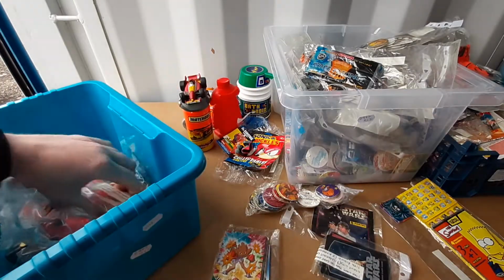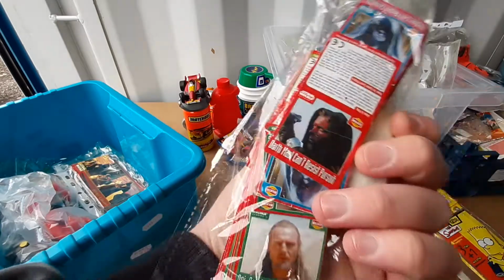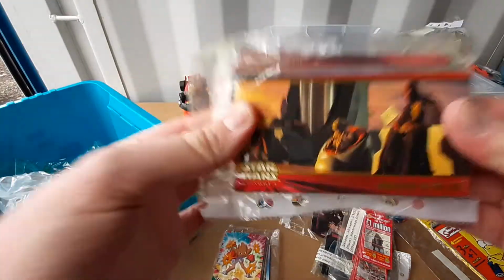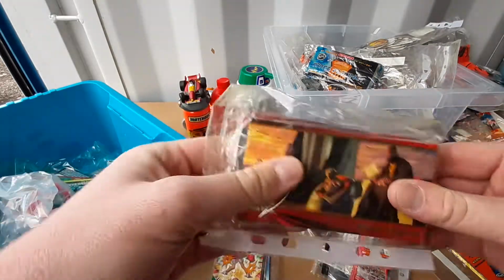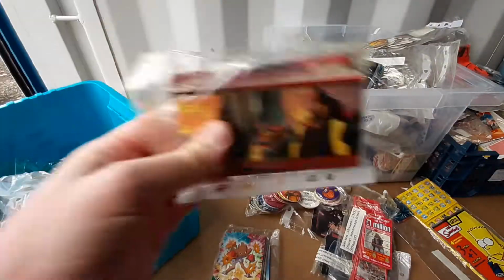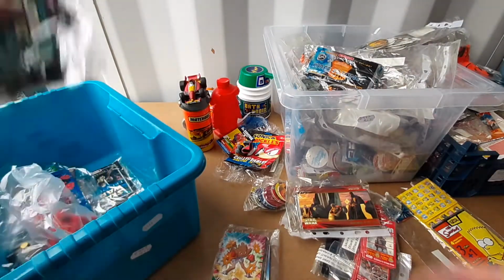Star Wars cards, little Star Wars things that came in crisps, if I remember correctly. These were a sort of scratch card type thing. Star Wars Episode 1 panoramic cards. I had a full set of these when I was younger, and I bought them at a car boot, and I paid something ridiculous. I think I paid like £5 for a full set of them. It's quite a lot back in the day.